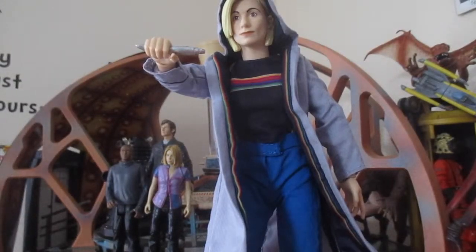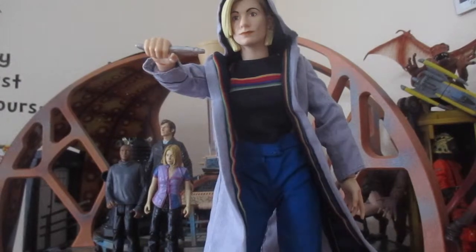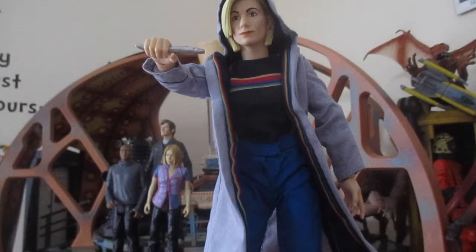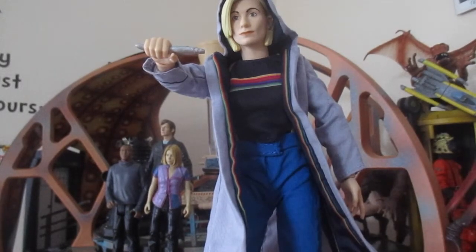So what are my overall thoughts on the 13th Doctor Adventure doll? Likeness-wise, it's got a great likeness to Jodie Whittaker, so that's good. You can tell it's Jodie Whittaker. The face sculpt is actually very good. Fabric, clothing-wise, it all fits really well. Considering it was made by Character Options, it's very well detailed as well.